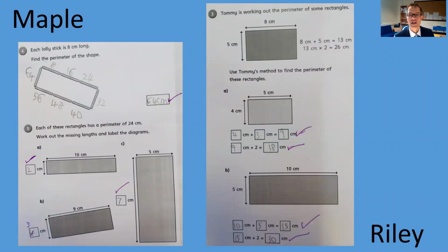In Maple class, they've been looking in maths at perimeter, and you can clearly see here that young Riley has demonstrated a really good understanding of this topic from looking at these specific questions. And I was lucky enough to work with Riley the following day when he was looking at more challenging work on perimeter of compound shapes, and he succeeded there too. So very clearly a keen and able mathematician.